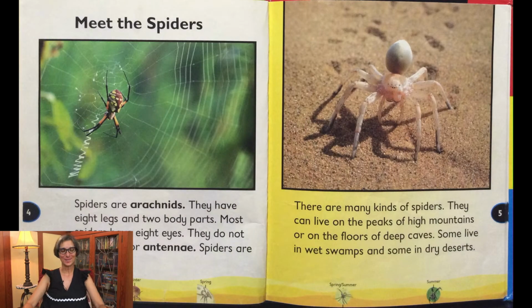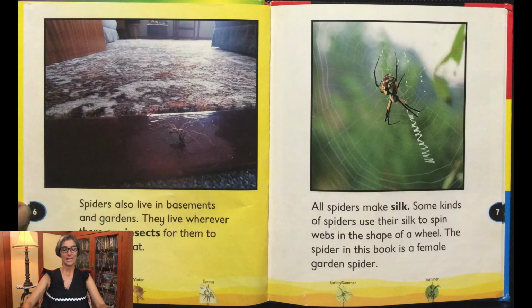Meet the spiders. Spiders are arachnids. They have 8 legs and 2 body parts. Most spiders have 8 eyes. They do not have wings or antennae. Spiders are not insects. There are many kinds of spiders. They can live on the peaks of high mountains or on the floors of deep caves. Some live in wet swamps and some in dry deserts. Spiders also live in basements and gardens. They live wherever there are insects for them to catch and eat.